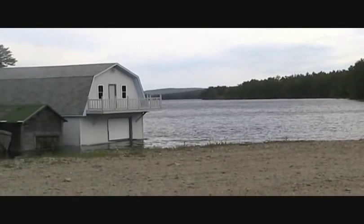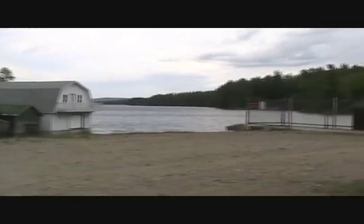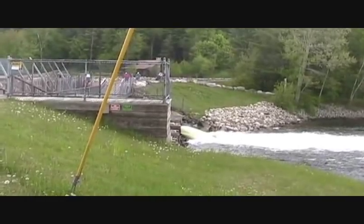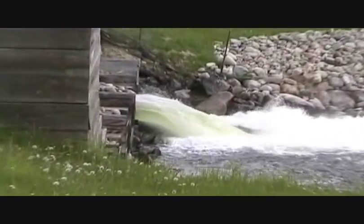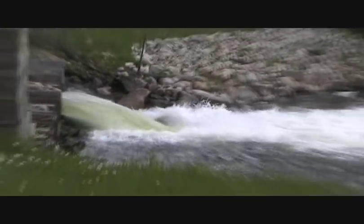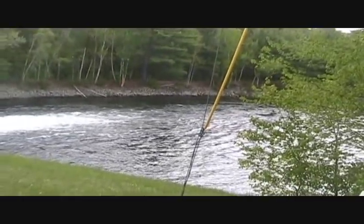So out here is the big lake. We're sort of at the town landing. And you can see this is the dam right here, and they're actually letting water out into the Grand Lake Stream. It's pretty awesome. And then right down here begins the Grand Lake Stream. And I'm going to show you some of this.